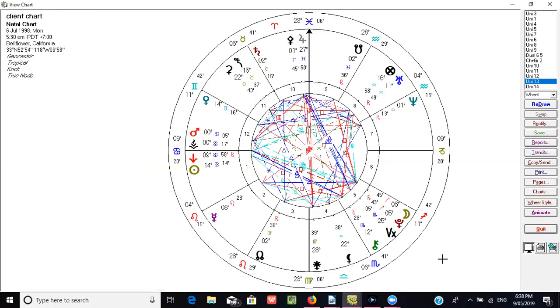this particular individual has, for a start, 2 Yods, a couple of T-squares as well. So it's a chart that's very heavily figured with aspect patterns. Aspect patterns do generally describe a life that's quite karmic. There's a lot of fated components to this soul's experience with the soul's intentions.